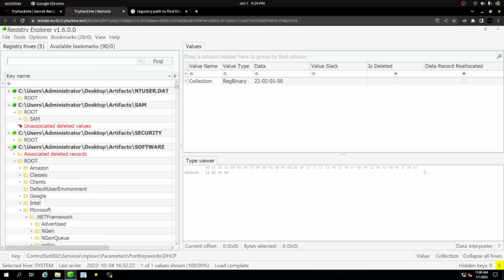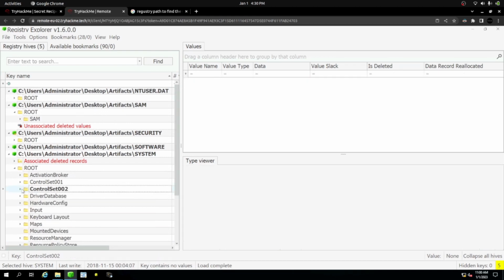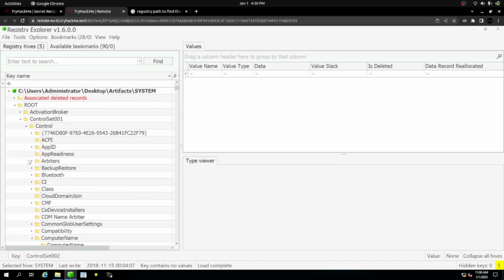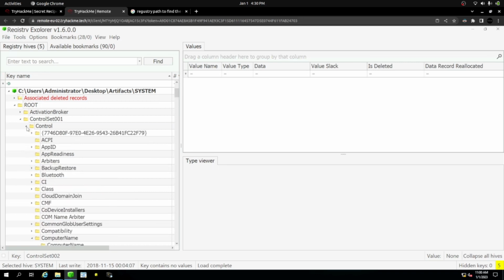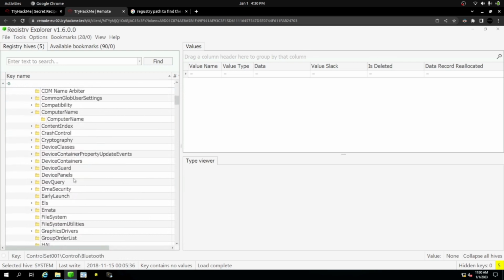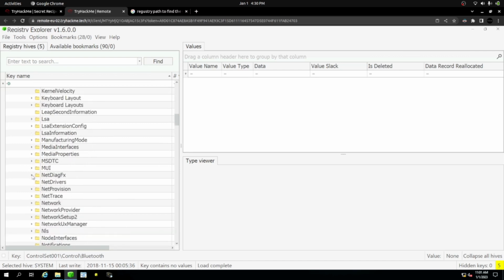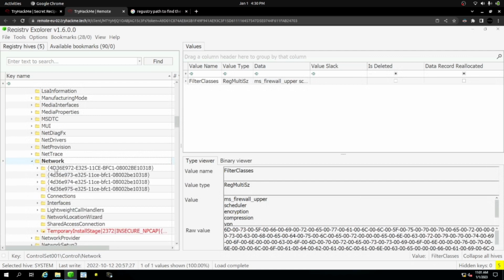So what I'm going to do, I'm straight away going to search it through the system path. I'm not positive, I'm just going to guess this. Current control set, and in the control set I am going to search for the network. And current control set, is it having anything? Here I can see Bluetooth. Do I have the network path? Net dialog, network, I can see one path, but not positive. Let me click one by one.